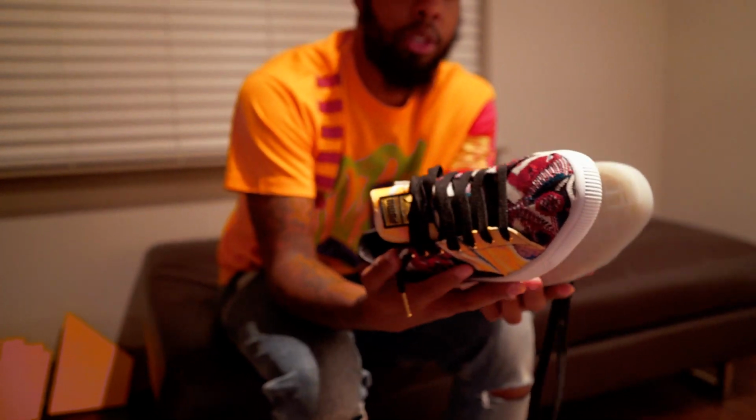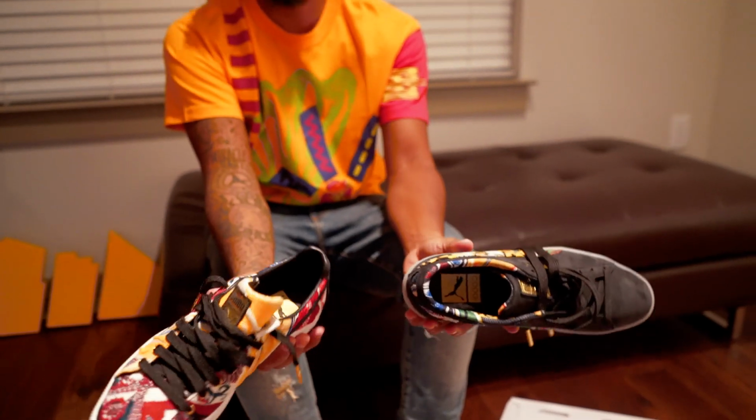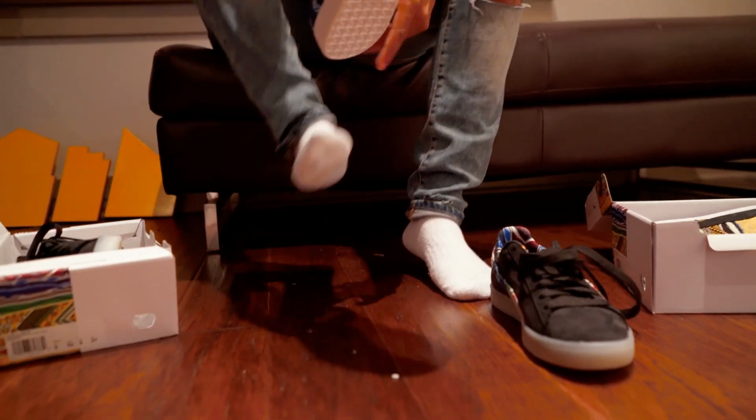This isn't a pack. You can buy them separately also. You could have made it a pack for $350 or, you know, $325 because this one is $200, this one is $120, but you could get them. I'm gonna put on one of each to show you guys.